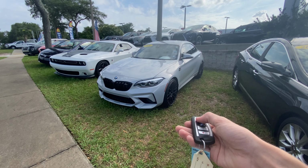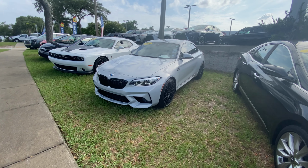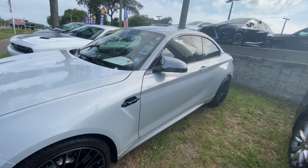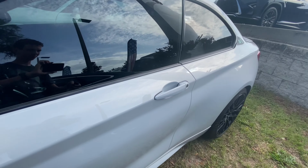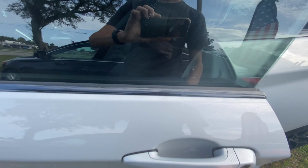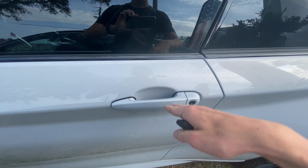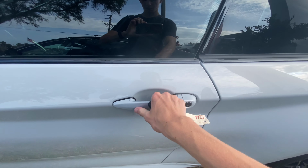2020 BMW M2 Competition. Walking up to the M2, it does have a smart key access system. All you have to do is tap the area on the top of the door handle to lock, and simply put your hand behind the door handle to unlock.